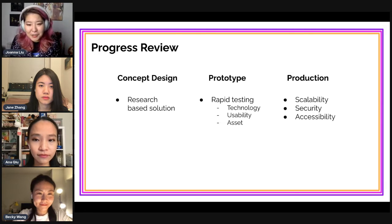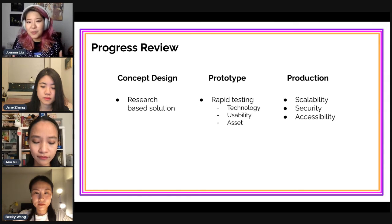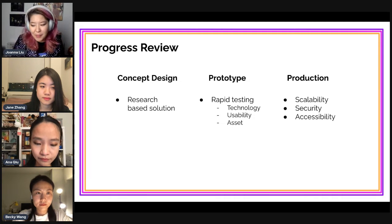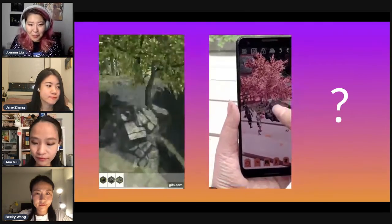I launched the Kickstarter a year later, and I kind of wished to deliver a full product by really enhancing the prototype I already have. But recently, I came to a realization that it was really not built for scalability, security, and accessibility. So with that in mind, for the second round of production, we're currently transforming the app to a more production level. And today we have our amazing designers here to talk more about it.